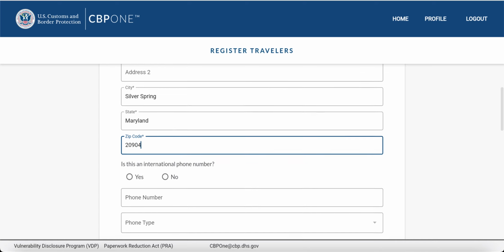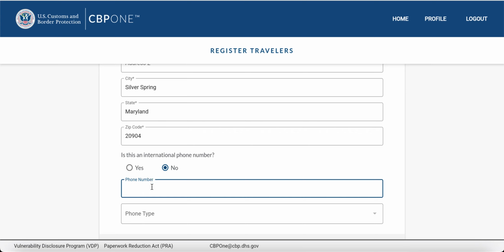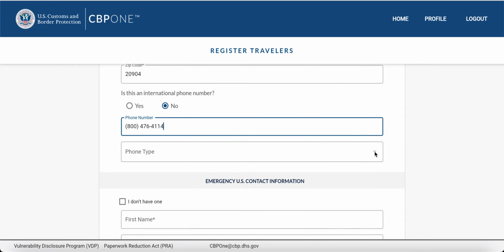904. Is this an international phone number? No, it is not. I'm giving you 800 number 476-4114, right? But the odd thing is here, you see it has a drop down arrow, right? To choose the phone type, whether it's mobile or home phone. It doesn't allow you to select it. It's grayed out, so don't worry about it.